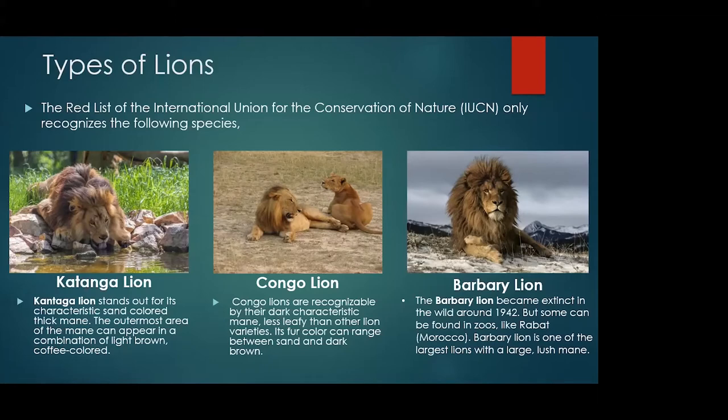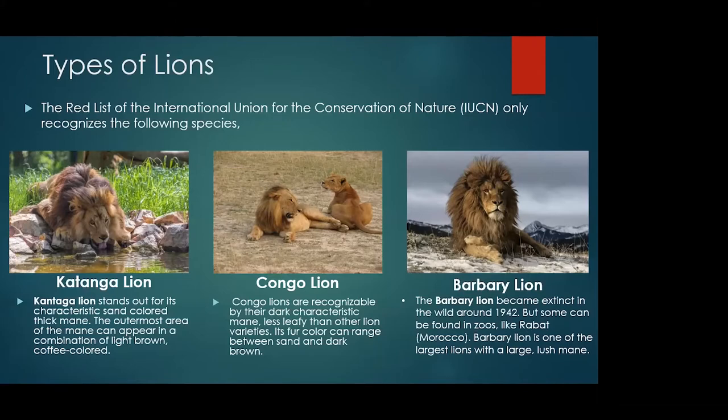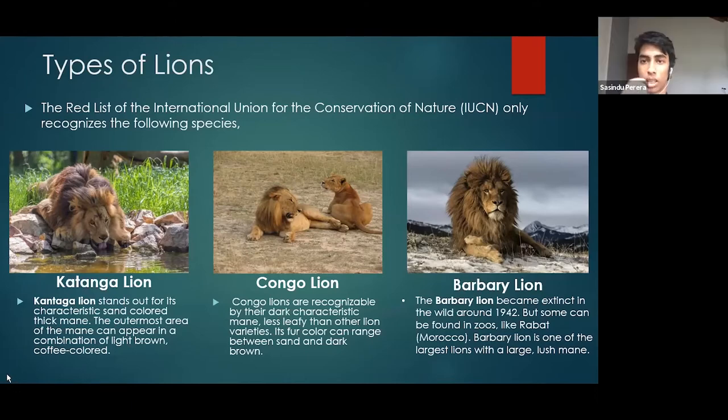In what type of countries do the Barbary lion live? Yeah, Mali. So again, the Barbary lion is extinct in the wild. Only a small number of Barbary lions live in zoos, like the zoos in Morocco. How many lions are there living in this world? Around 30,000, right? 30,000. Yeah, 30,000. Okay. And the Asiatic lion only lives in Asia and is considered to be highly endangered, while lions in general are vulnerable to extinction.